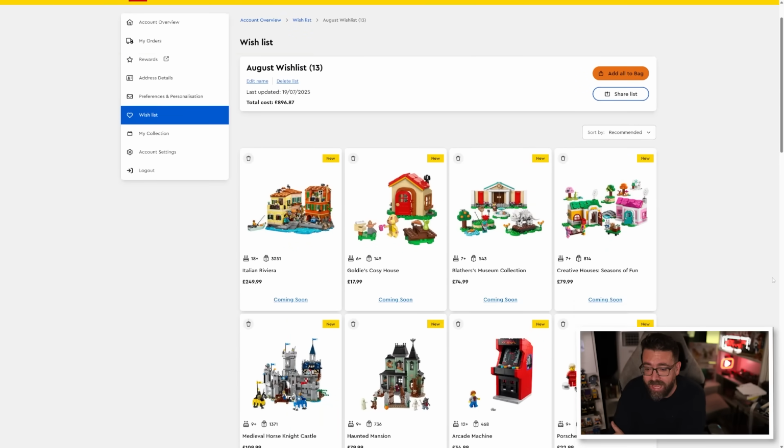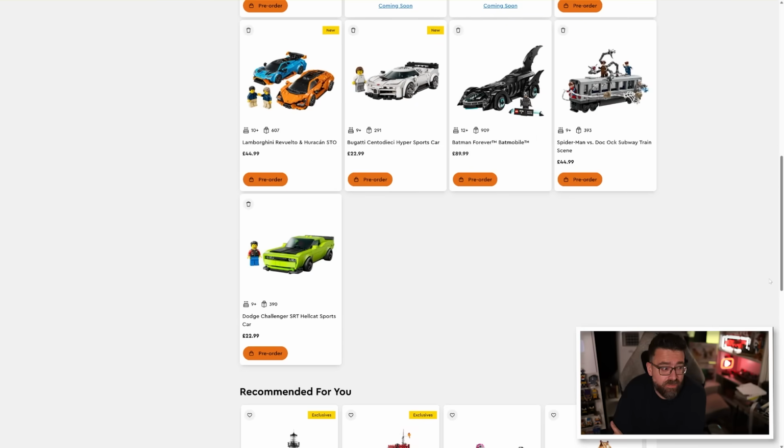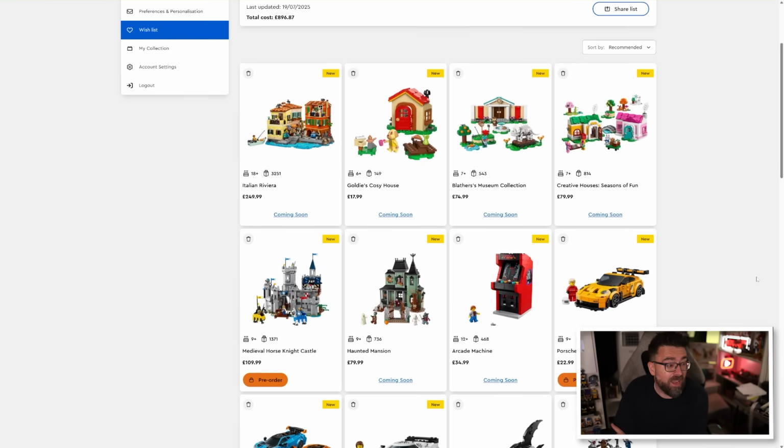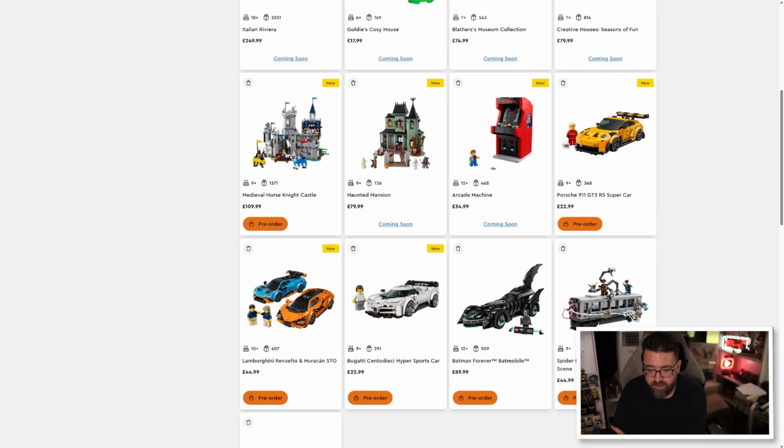It's still way more money than I've got. I haven't got £1,000 to spend for the 1st of August. We've just had a very expensive June. I don't need to explain why. I'm a normal human being. Of course, I don't have £1,000 to spend on Lego. We need to get this below £500. Does anyone know how I do that? I mean, I've got to.